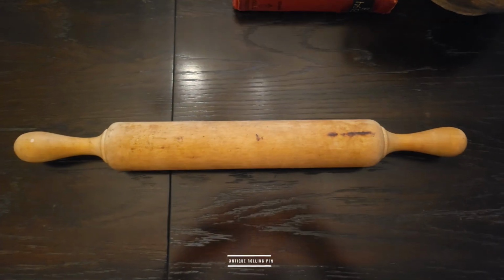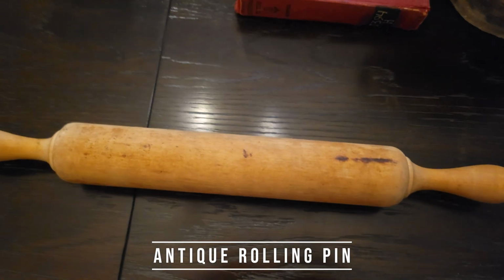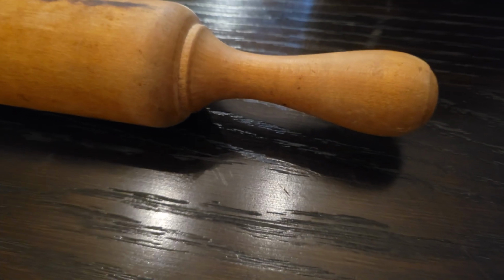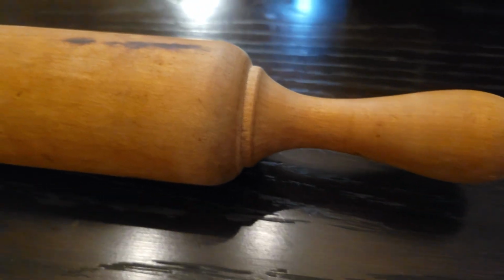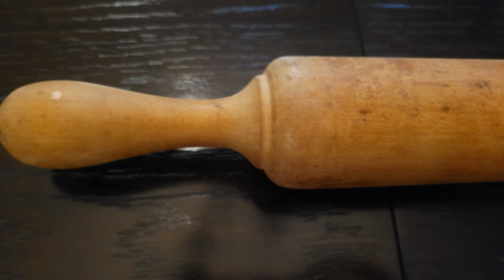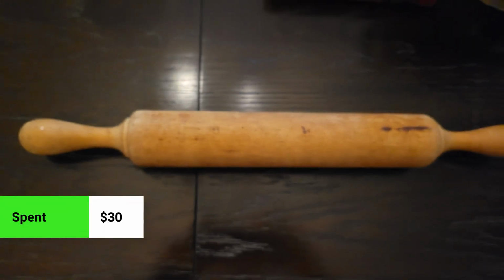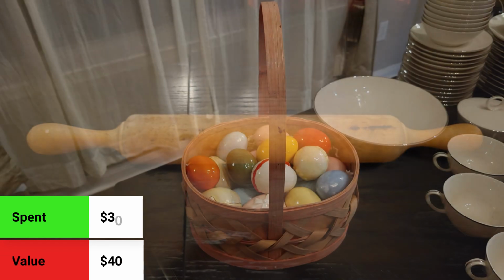Next is the antique rolling pin. I have been looking since the very first place we stopped at. Finally found one in this little booth that I was not expecting to find anything in, and got it for $30. And replacement value is $40.